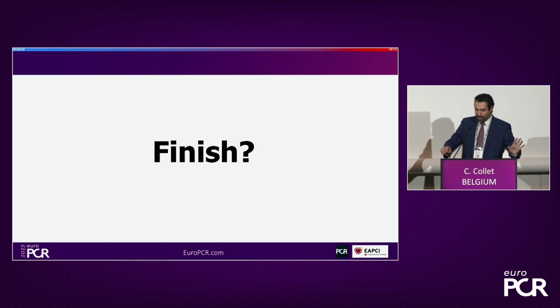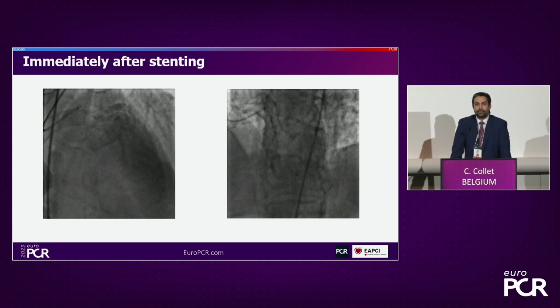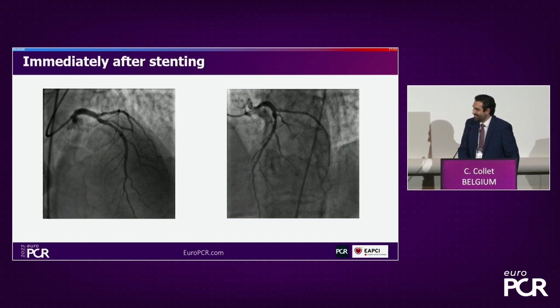Who would stop here? I just showed the angio because it looked pretty good. Raise hands if you would stop, please. Okay. Very good. It's a good start. Good. Let me show you what happened.